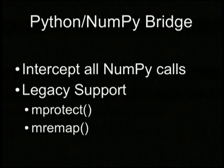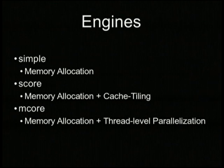Then we needed some engines to actually test out if we could get some automatic optimizations out of this. And we started out by implementing a very simple engine. It does nothing else. It actually just does the same job that the NumPy C backend does, with a couple of memory allocation optimizations. And then we have the S-core engine, which does the same job, but also implements cache tiling at runtime. And then we have the M-core, which does also the memory allocation, and as well some thread-level parallelization of these numerical operations on the arrays.